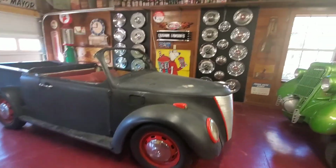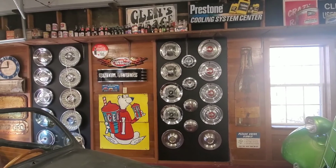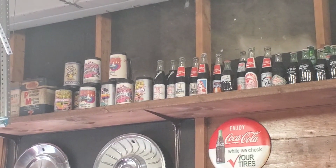Yeah. One thing I've always liked in here is your wall of hubcaps. Oh, thank you. I'm a sucker for hubcaps. And the bottle and can collection up there. That's cool. Yeah.